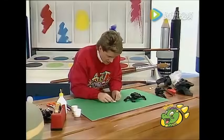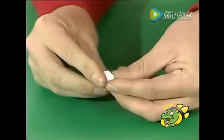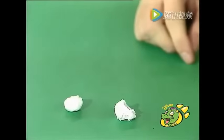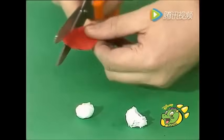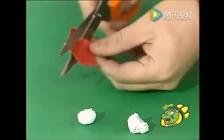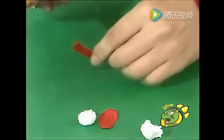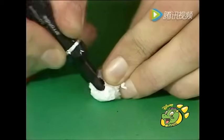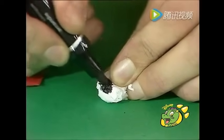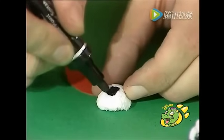Now we need some white scrap paper. Screw it up into a very tight ball. There it is, I'm pressing it together there with my fingers. And I've got another one there. And a piece of red will do nicely for what I want. I'm just going to cut it roughly into an oval shape. Again, it's not a perfect oval, but that'll do for what I want. Black felt tip pen, and just draw a dot on the edge. There, and again, another dot on that side.